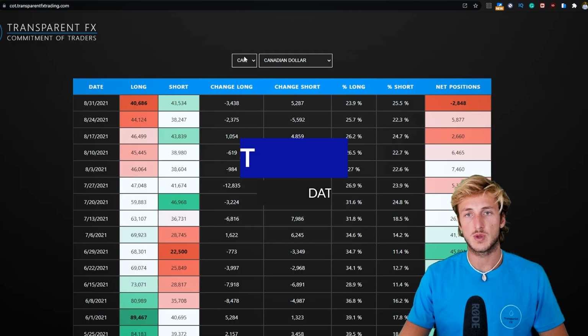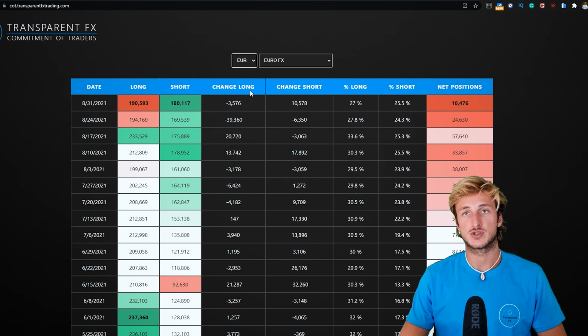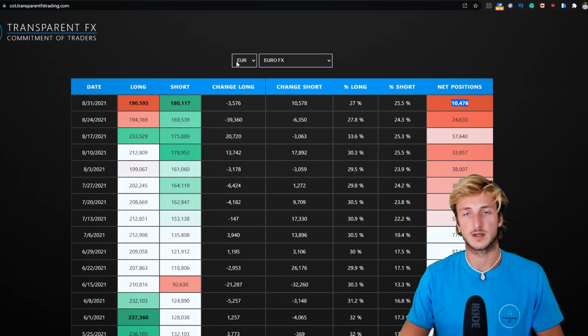Now, if we go and see what we have from a COT perspective, so commitment of traders, which is basically what hedge funds and the non-commercials in the market are doing, we can see how lately net positions have been dropping. In fact, we went from having 118k net positions down to having 10.4k net positions. So clearly the euro has been getting weaker.